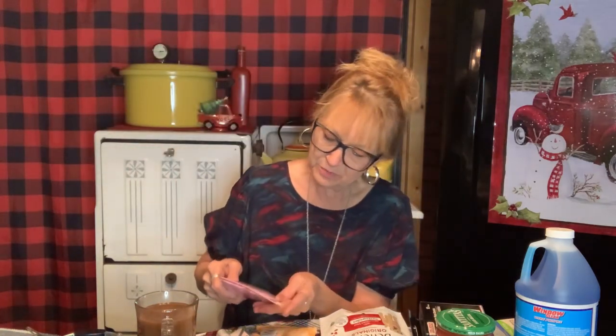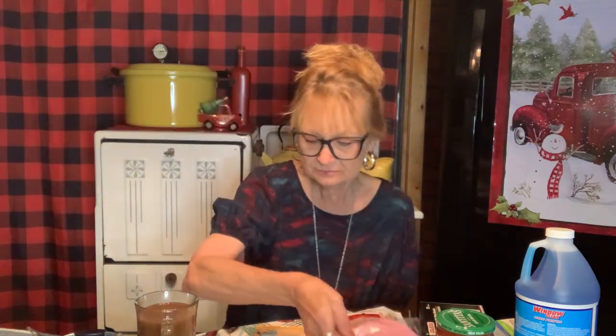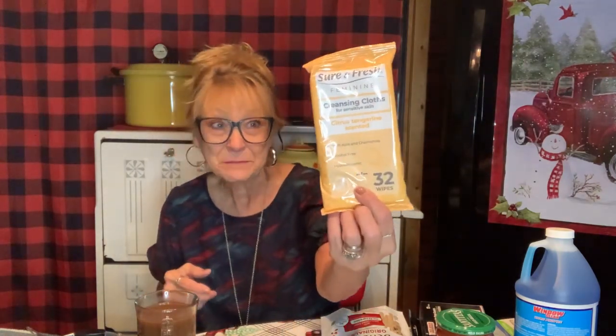And it is a Greenbrier product. That's about all it tells you, makeup removal pads. Feminine cleansing gloss for sensitive skin. Citrus tangerine scented, sure and fresh. Especially when you're traveling, camping out, just need a quick pick-me-up refresher. And I'm all about it, it's almost spring. I like to get some of these lighter scents, like the orange. Citrus tangerine. So I'm anxious to smell that. I don't want to open them right now because I'm not quite ready for them.